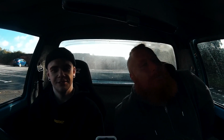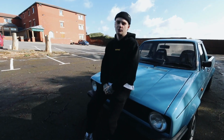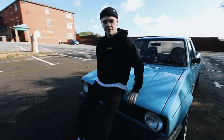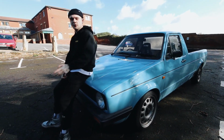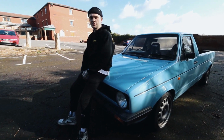Oh yeah, thanks for the little insight. Yeah, of course. Okay, guys. So yeah, that's my plans and my Caddy. That's my outlook at the moment. This is my truck at the moment. I've shared with you some minor details of my ideas, but there are others to come.